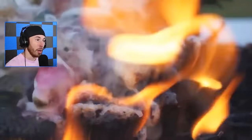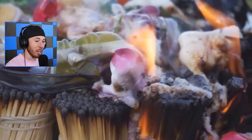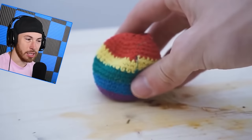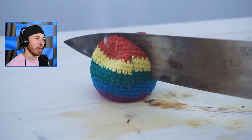They are burning up, nasty. That just looks gross. Melted down gummy bears? No thanks. A hacky sack. Okay, now we're in business. We are cutting a hacky sack with a 1,000-degree knife.